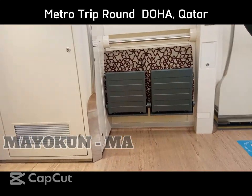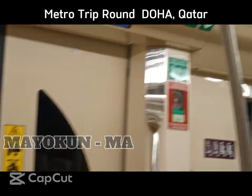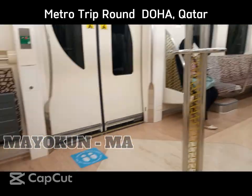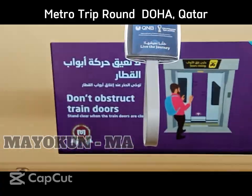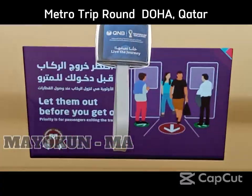The chairs can be reclined. Sometimes when there are no persons with disability on board, I've seen people use it, but the signs are there for you to know that it's specially reserved for those with some form of disability.